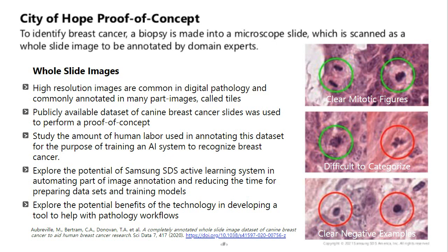So as Patrick will tell you all about active learning and how the system works, but we were really excited to explore this idea of a system that can little by little learn from our pathologists when we are doing a job. In order to do this proof of concept, we looked at a publicly available data set.